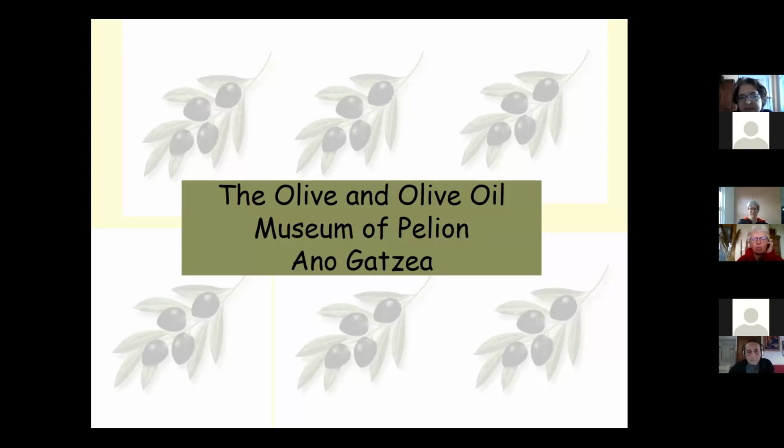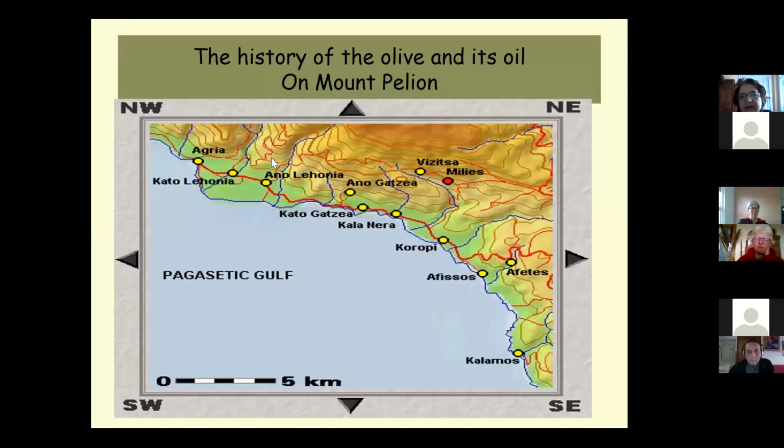So you can see here a small map. All this region of Thessaly until the tip of this peninsula. Pelion occupies basically a peninsula, the easternmost peninsula of Thessaly. So all these regions here, because they are protected from the northern winds by the tip of the mountain, are very good for olive cultivation.